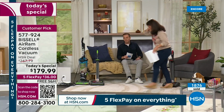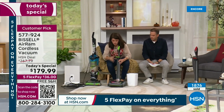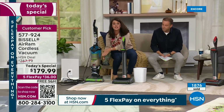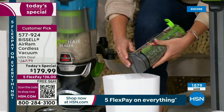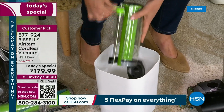And I'm gonna come right over here to my tank. We'll sit down together. It's so lightweight and maneuverable, but do you see this little tank right here? Guess what, guys? This tank is gonna hold more than that. You are not going to be running back to empty it. And I love the fact that I'm gonna empty it right here. There's no stinky bags. You do not have to keep replacing filters.